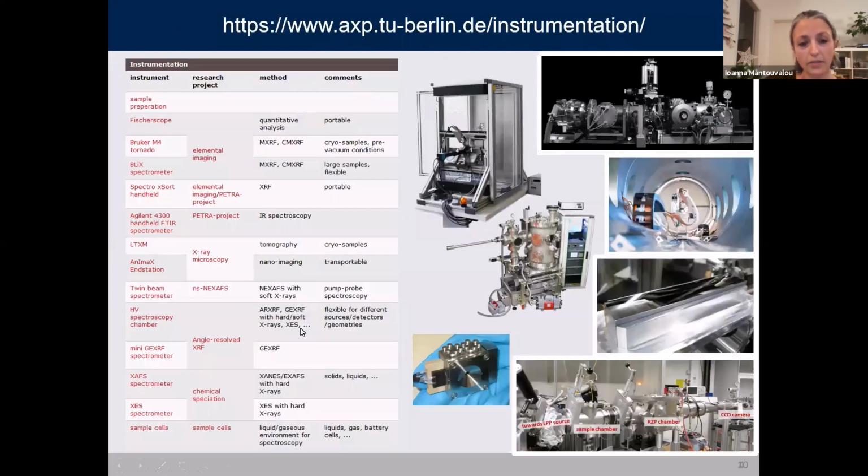Going back to the BLiX, here's a bit of a list of what we have as instrumentation at the Technical University of Berlin, to give you an idea that it's not only X-ray absorption spectroscopy. We started off with X-ray fluorescence spectroscopy, elemental imaging in 1, 2, 3 dimensions with micro-XRF and confocal micro-XRF. We've been doing grazing incidence and grazing exit X-ray fluorescence for elemental depth profiling in the nanometer regime. We have an X-ray microscope operating in the water window, which you see up here.